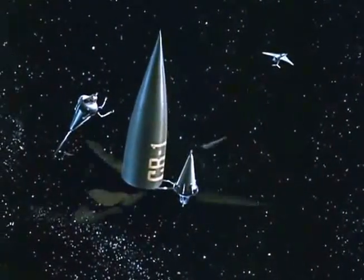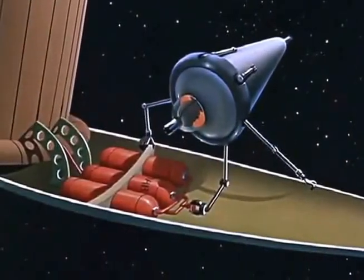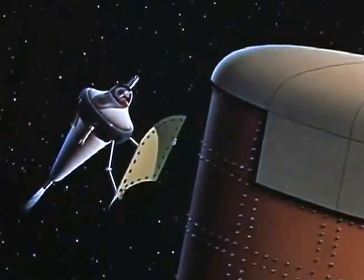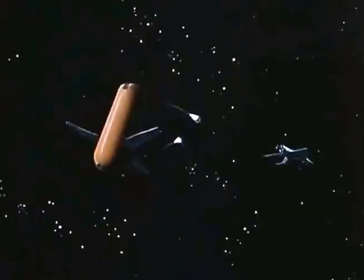The sides of the cargo nose are mechanically separated. Built-in tanks of compressed air inflate this large plastic inner section of the hub. Thin metal plates are immediately clamped on the outside to protect it from meteors. The first workday in space draws to a close.